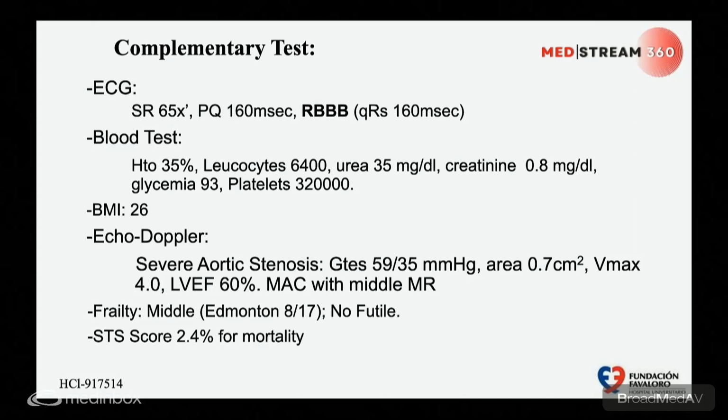She has mild frailty with an Edmonton score of 8 over 17. She is not futile for this procedure. The STS score evaluation showed a 2.4% probability of mortality undergoing surgery. Next.